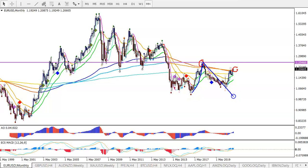And then it could be an ABC zigzag, as I mentioned. If it respects this top and the 88.6 fib, it could be that triangle pattern. And it could be A, B, C, D, E, and then break to the downside, or A, B, C, D, E, and break to the upside. Wait, hang on. A, B, C, D, E, and then it's down. And if it is A, B, C, D, E, then it could break even up, of course, as well, like that.